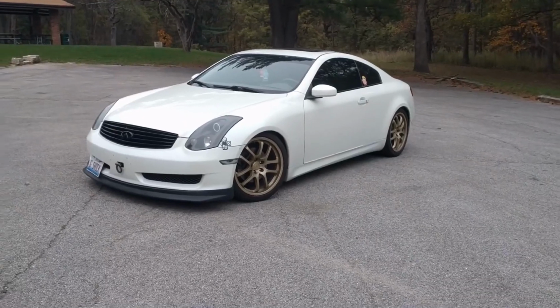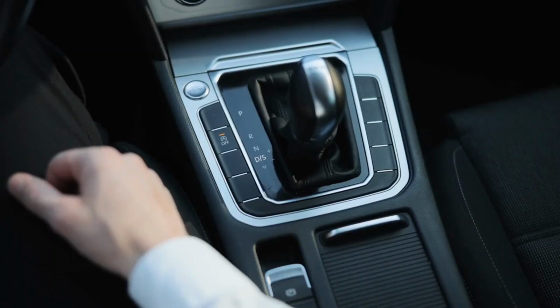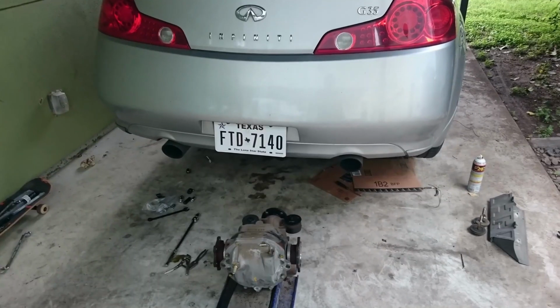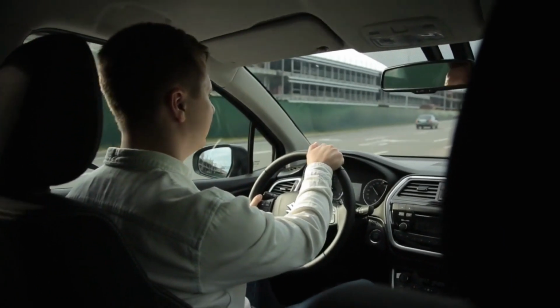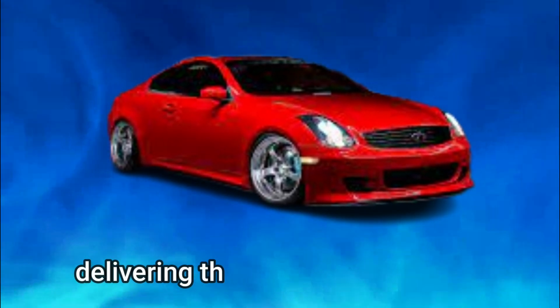And did we mention the rear-wheel drive and 300 horsepower? This car is the perfect recipe for a thrilling joyride. Oh, and the manual transmission option? It's like shaking hands with driving perfection. But wait, there's more. Add an aftermarket exhaust to the mix and you've got an engine sound that will turn heads and make you feel like you're in a Hollywood blockbuster. The Infiniti G35 is the embodiment of practicality and performance, delivering the best of both worlds.